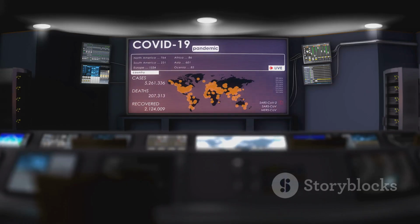Public health officials can track disease trends with greater precision, enabling more effective prevention and intervention strategies. Real-time data allows for quicker responses to emerging threats, helping to protect communities and save lives. This level of insight is crucial for managing both chronic conditions and sudden outbreaks.